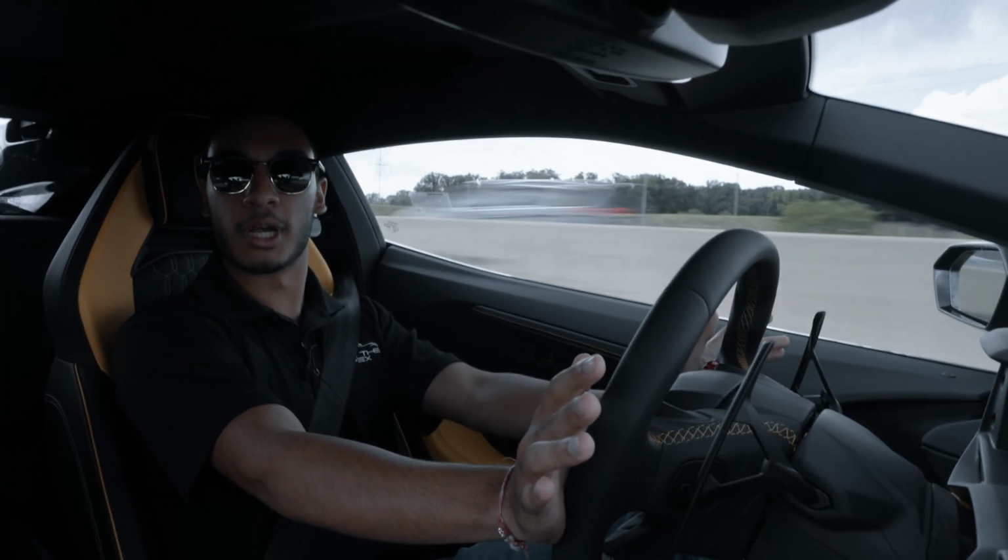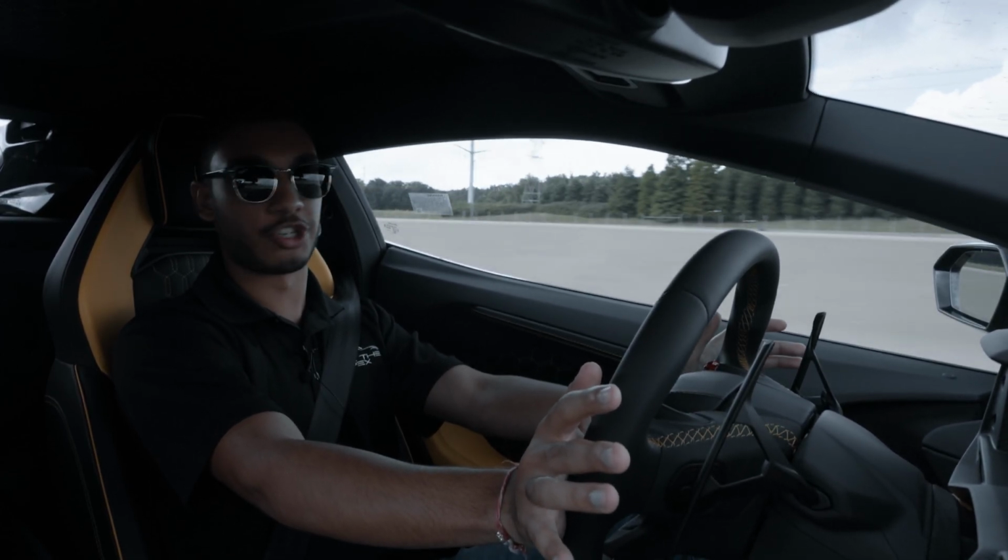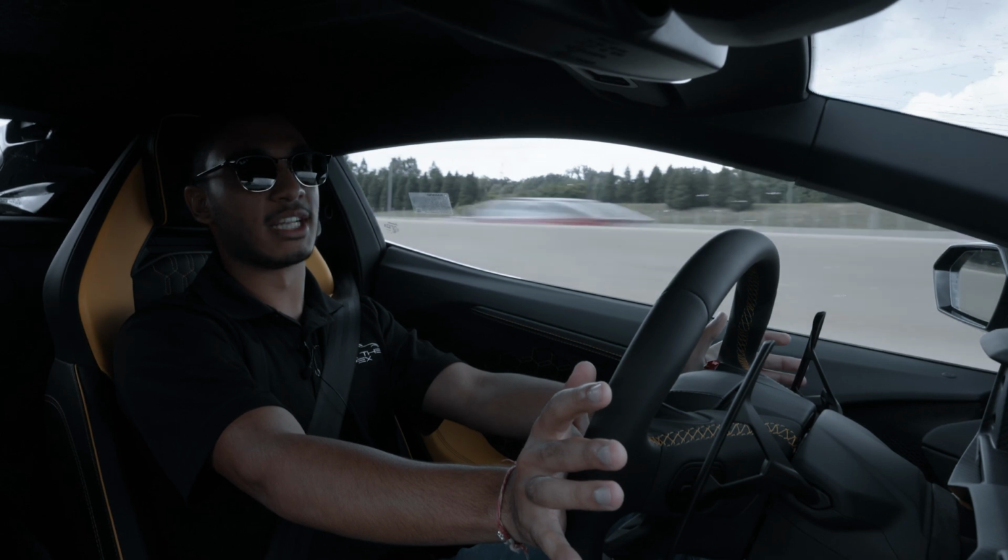It feels a lot like a Grand Tourer almost. It feels like the Huracan because of the dual clutch transmission and because of the way that it's built.